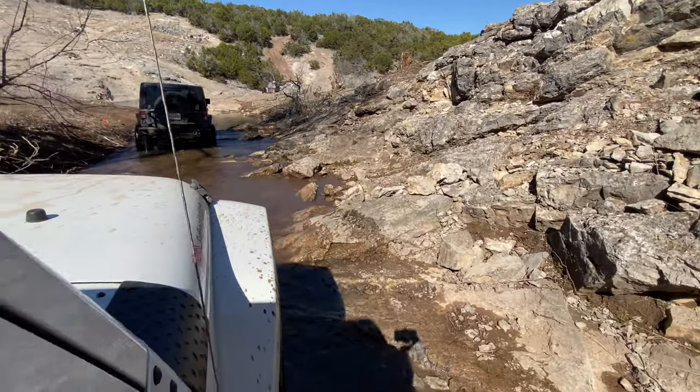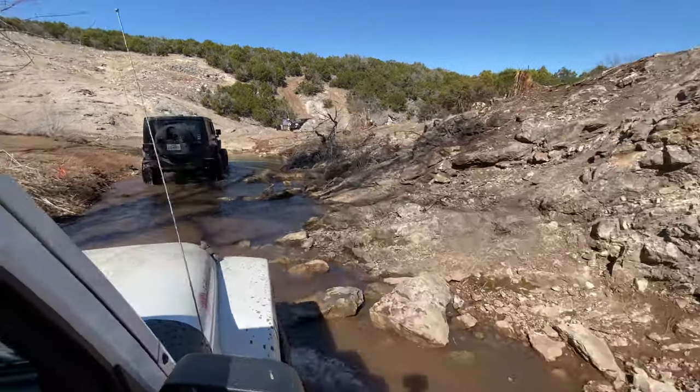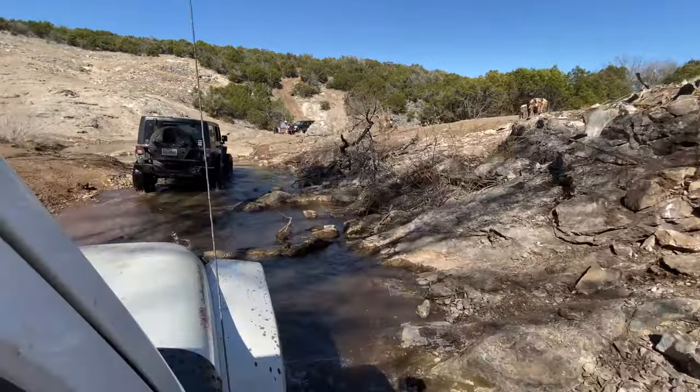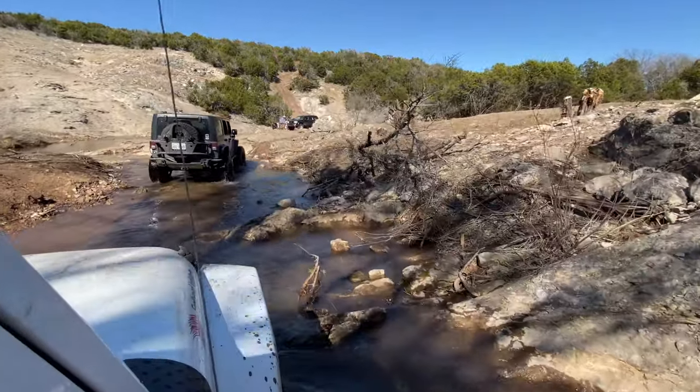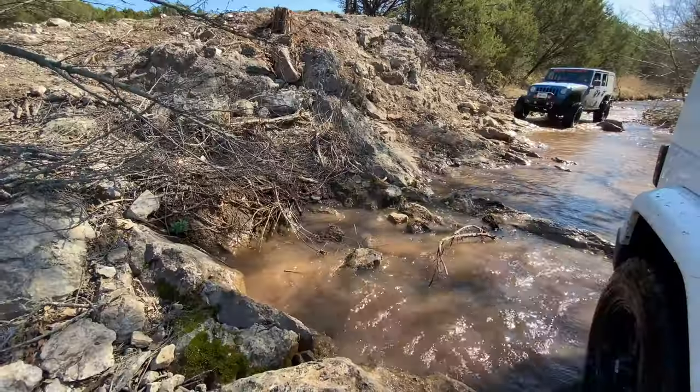If you take this route, it'll actually spit you out right at rock face. So it's definitely a route I would recommend taking if you're looking for a little bit more of an off the beaten path route to get to rock face without having to take the traditional lines.